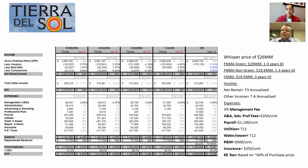You're absolutely correct. So we did T3 on net rental, and T6 on the other income. And then we went through, and they're actually running this relatively lean on the expenses. So we took a 3% management fee. We brought payroll up to $1,100 a door. And then utilities, water and sewer at T12, R&M at 600, insurance at 350, and we brought taxes up based on the new purchase price.